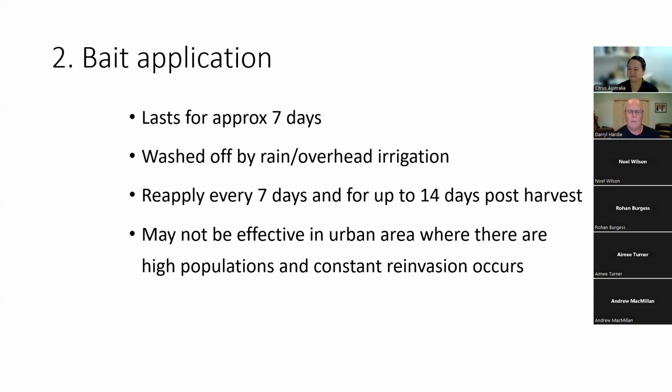So baiting, even when you haven't got a lot of fruit on your citrus but have got fruit on other crops in your backyard, is well worthwhile. Okay, as I mentioned, baiting may not be effective in urban areas where there are high populations and constant reinvasions, because you might do all the right things, but if your neighbours don't, then you're up for reinfestation.